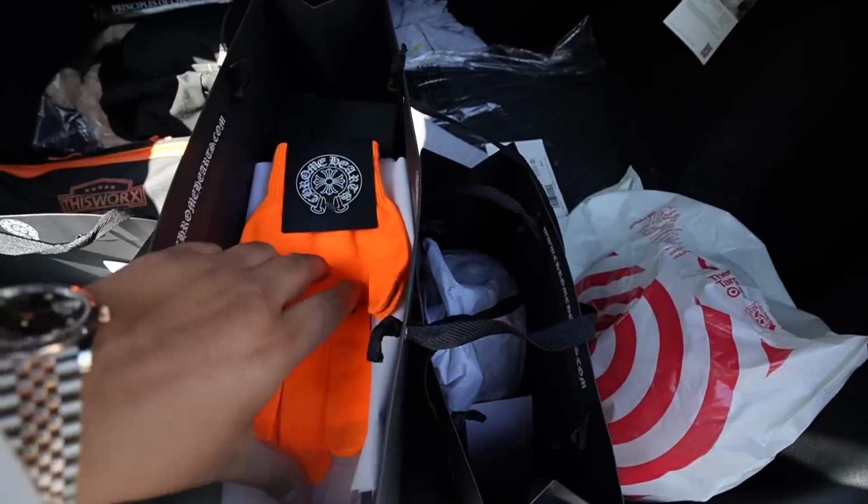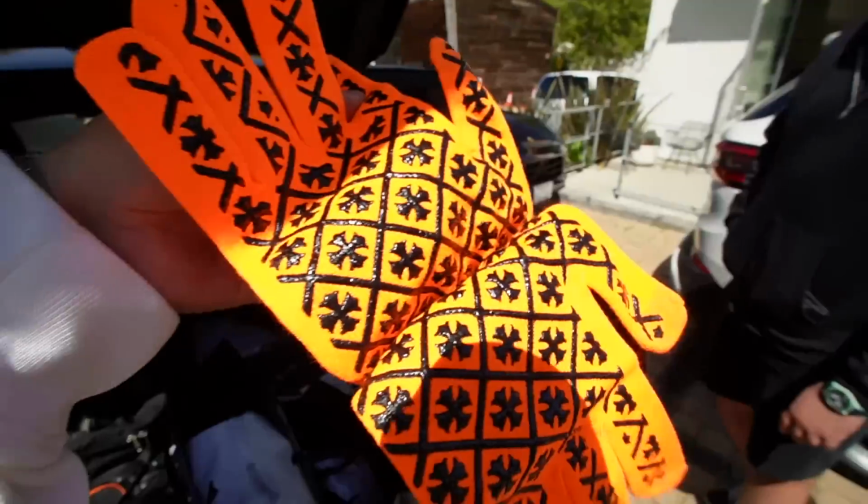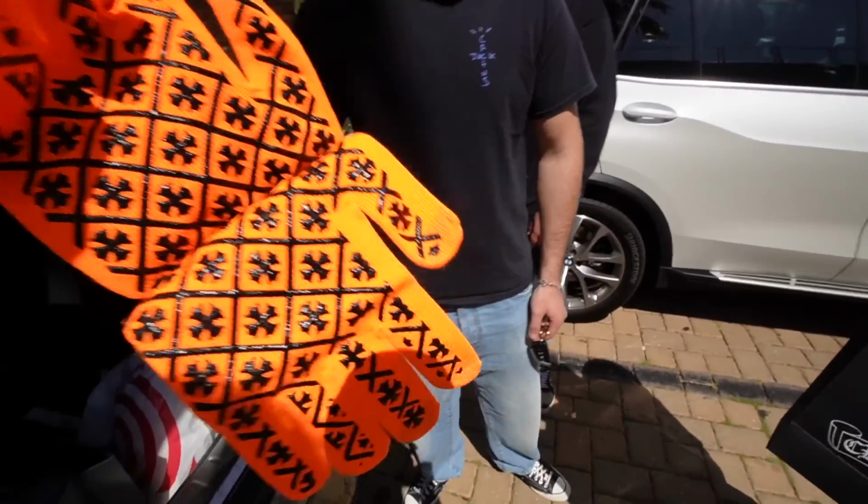That E92 long run. Really hard, bro. Chrome Hearts gloves. Low-key, they are pretty sick, huh? Sick. Shoot with those, E92. Fire? Yeah. Bro, they literally match the E92 perfectly.